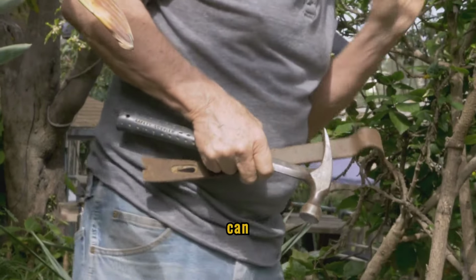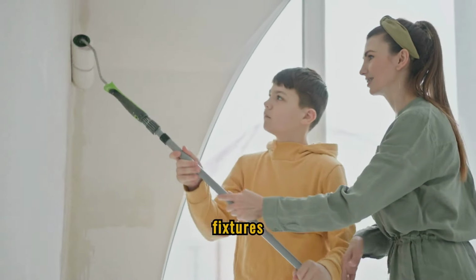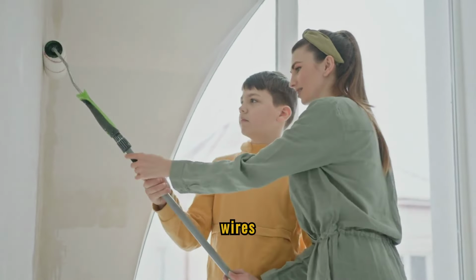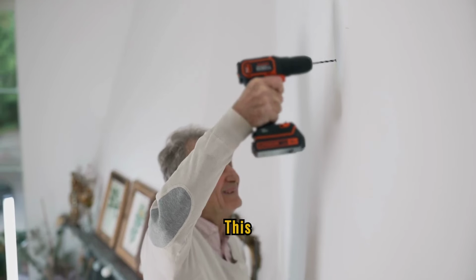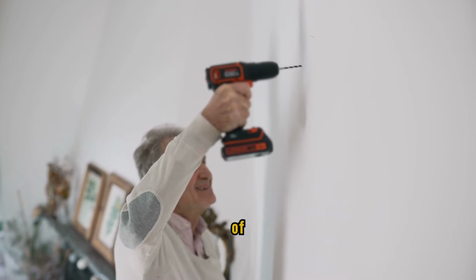Upgrading your light fixtures can instantly modernize your home. Carefully remove the old fixtures and install the new ones, ensuring all wires are securely connected. This simple change can significantly enhance the lighting and overall aesthetic of any space.